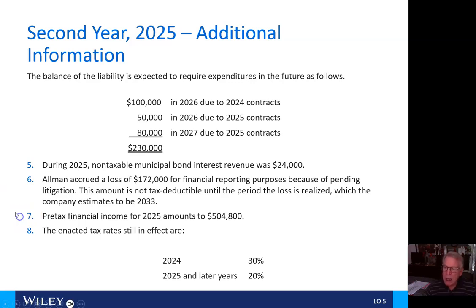And then finally, pre-tax financial income of 2025 amounts to $504,800, and the enacted tax rates still in effect are 30% for 2024 and 20% thereafter.